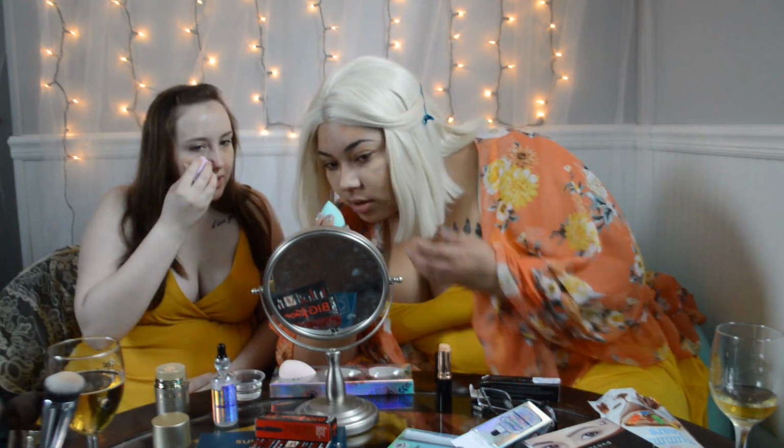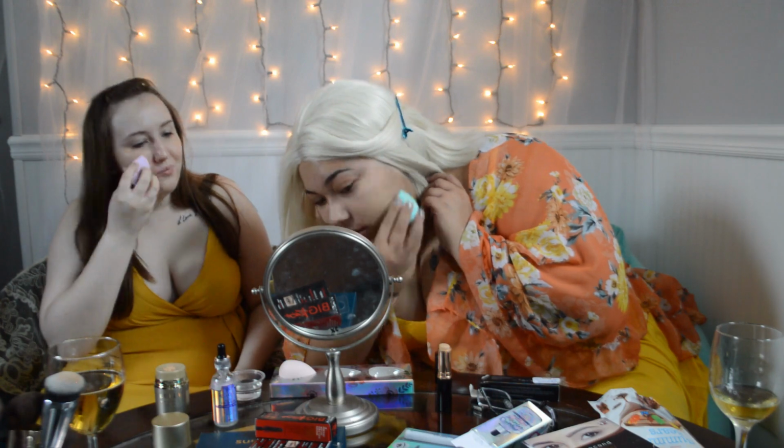Okay. Already. Let's see. So, you can kind of see, it's pretty close to my skin tone. It's not great, and it feels kind of tacky and heavy and oily, which I don't like. I usually use, kind of like Andrea, oil-free or like combination skin. This is like a really heavy, oily kind of foundation, but match-wise, not too bad.